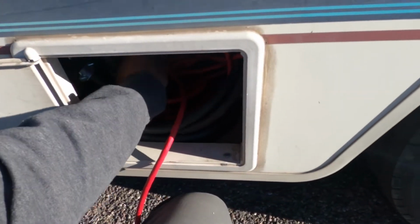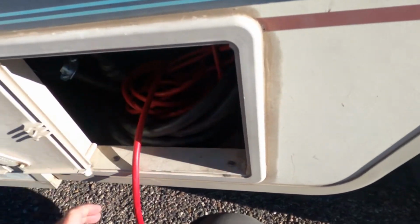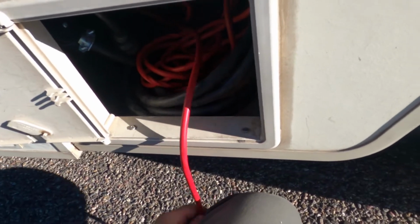I have to pull this in. I'll plug the RV into my power unit. And I always have to remember to pack that up. Close these. I always shut these windows.